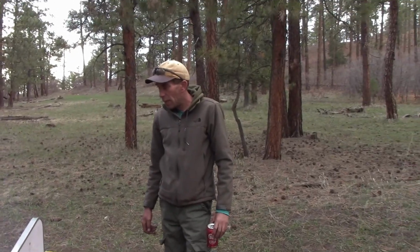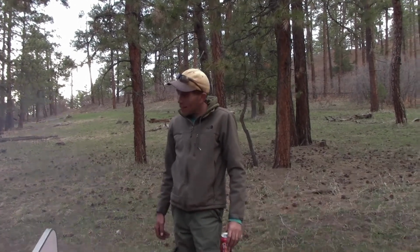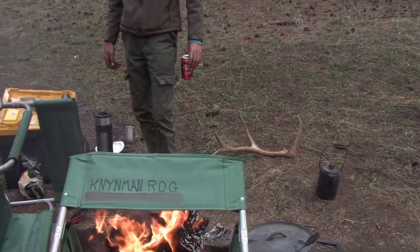Never fails when I'm with the Southwest Backpacker. We have to deal with the rainstorm, so it's expected. Rain's always coming in. Yep, it's expected. Bring your rain jacket when you're with me.